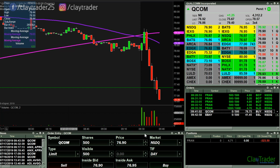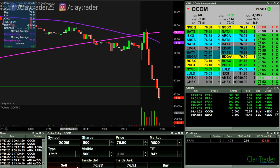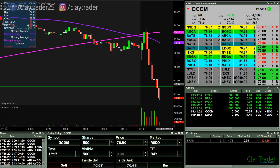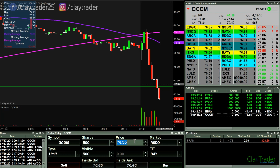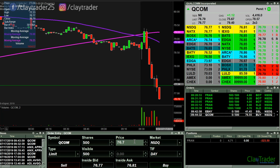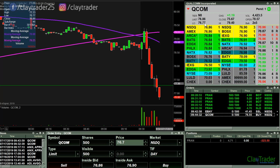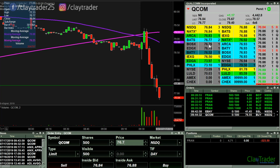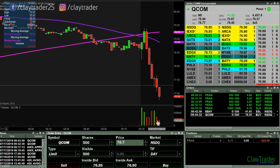Okay, I have an order at 76.75 here on Qualcomm. Went down as low as 76.81. So let's go to 76.55 now. So 76.55. Still right now stopped at 76.77, so I still wouldn't have been filled. But let's see if this wants to make another continued bleed to the downside here.